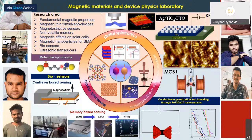We also use some chemical molecules to make molecular junctions, with which we would like to develop molecular spintronics and biosensing based upon cantilever-based sensing. We essentially put biomolecules on top of the cantilevers and try to see the resonant frequency, how it changes as you increase the mass of the material.